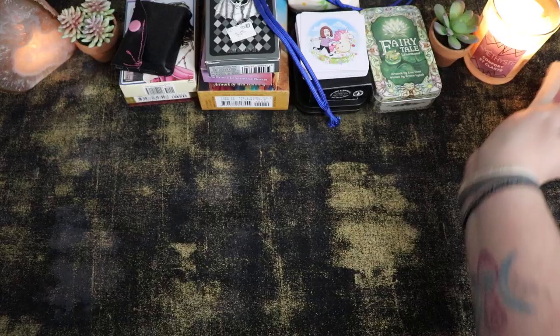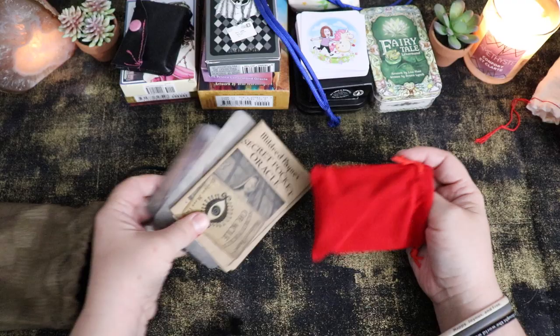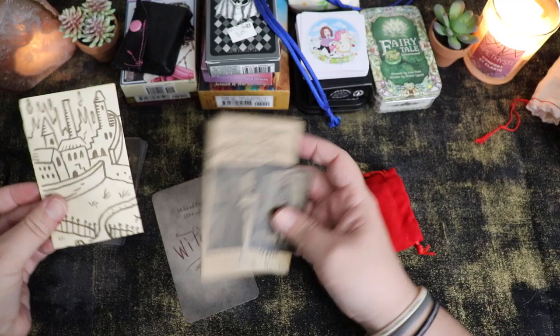And then the other one that I would say is very Lenormand-like in how it works is my first edition Mildred Payne Secret Pocket Oracle. So this deck comes with a bunch of extra paraphernalia. And I did end up getting a whole bunch of stories that kind of went along with this deck. This is a Patrick Valenza creation, so it really is sort of an immersive experience all its own.